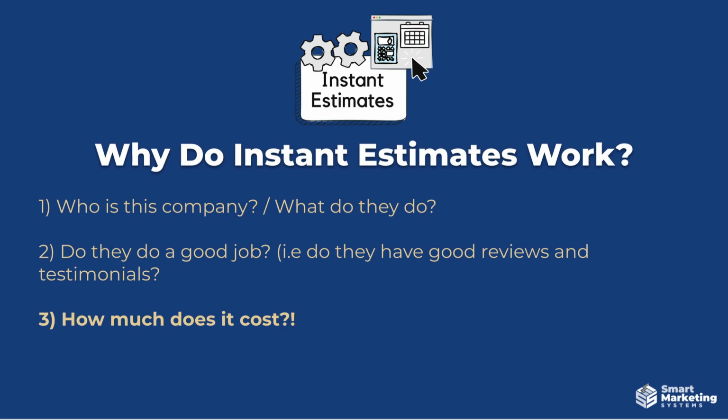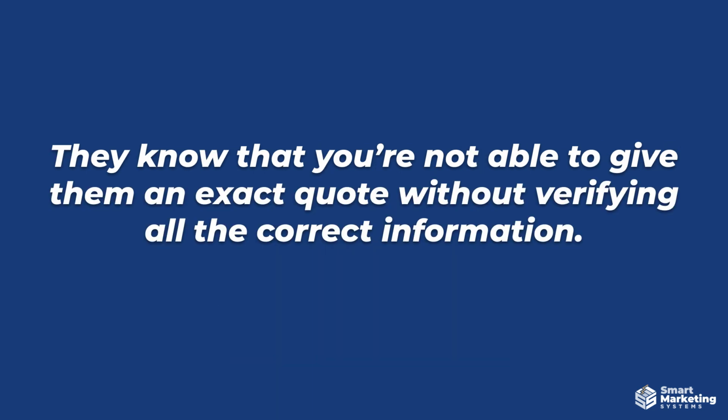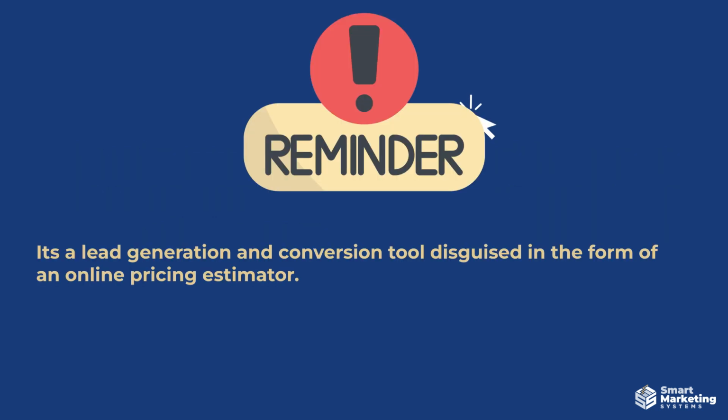Most consumers don't have any idea how much a roofing job or solar panels or a water heater, any of that stuff, costs. Most people don't know what it costs because it's been years, if ever, that they've actually bought one. Now, I know what many of you are thinking: Nat, I can't possibly give them a price. I don't know all the details of their project. Now, I know that, and so do they. It's unrealistic for them to think you're going to give them an exact quote down to the penny. Remember, this isn't a pricing tool. It's a lead generation and conversion tool for you.